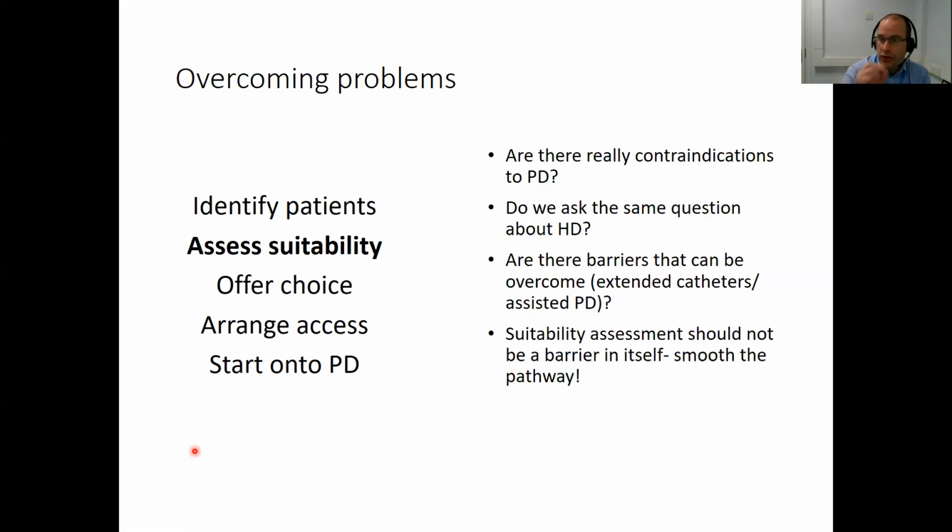So I suppose the question is, when you think about a patient who has a contraindication, is it really a contraindication to peritoneal dialysis? There are barriers that can be overcome. Use of extended catheters, and surgeons who've got experience of placing pre-sternal catheters in the very obese, and assisted peritoneal dialysis should be available within your centre for patients who are either starting and want to start on home treatment but need support, or who become frail on dialysis.